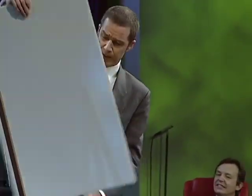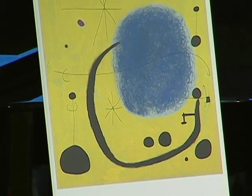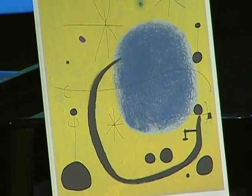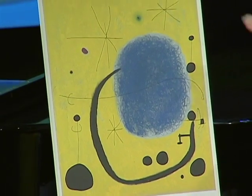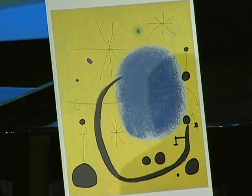This is a picture by Joan Miró. And yeah, we can see here the artist has drawn a few lines and shapes and dropped them any old way onto a yellow background. And it's the sort of thing you produce when you're doodling on the phone.